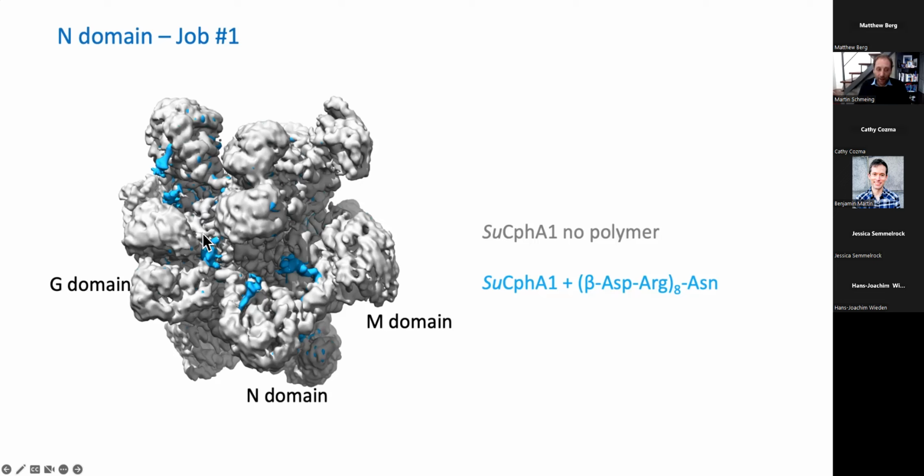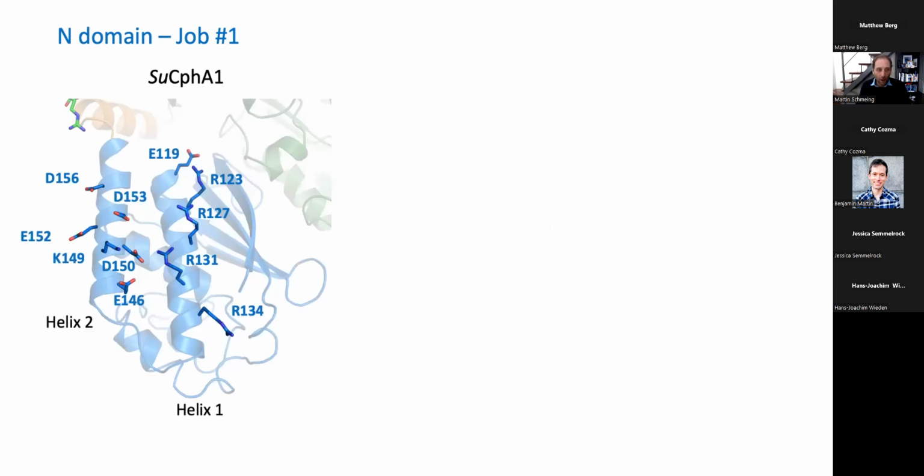This is the active site of the G domain. You see extra density over here. That's the active site of the M domain. But you also see extra density here. And that is hovering over the N domain, so it's over this area of the N domain.